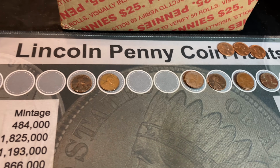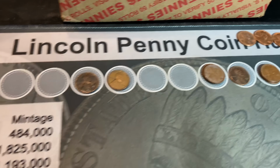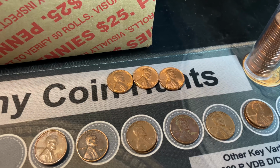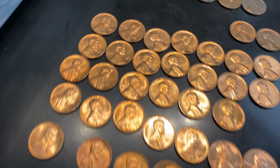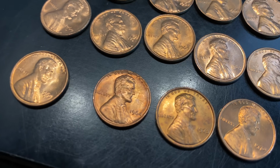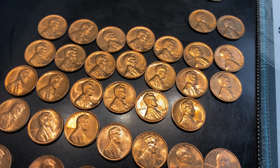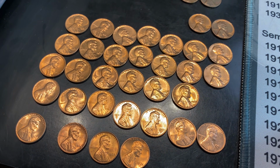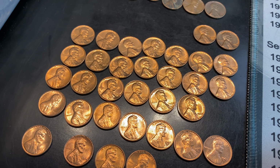I think there's a couple we need for the album. Oldest was a 1944 Philly, so nothing old in that box. I did keep 3 copper cents that were decent, but not what I would consider as nice as the ones over here. We got a ton of 68s, 69s. We even got a 64, 73, and a 74. And the light doesn't do them justice. They're fantastic looking. I'll pick the best ones for the album, but I'm going to roll up the other ones in my beautiful red cent rolls.